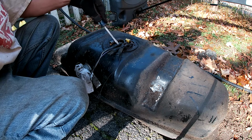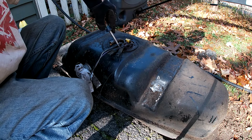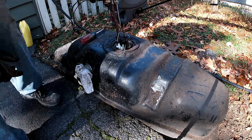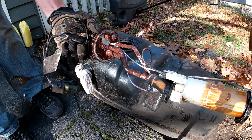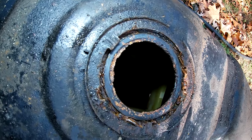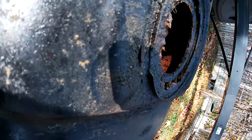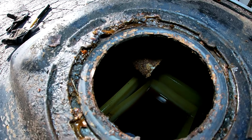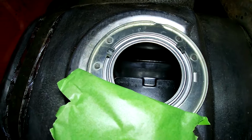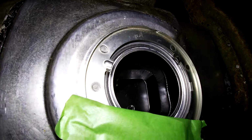All right, let's see what inside this tank looks like, and more importantly, if I got the right sending unit. That's a little rusty. That is pretty crusty. Okay, so that's got like a plastic baffle in it. Yeah, the sides of the tank are all rusty, crusty. The inlet tube's all rusty. Yeah, the new one has a baffle in it, but it's not plastic. A little bathtub in there.